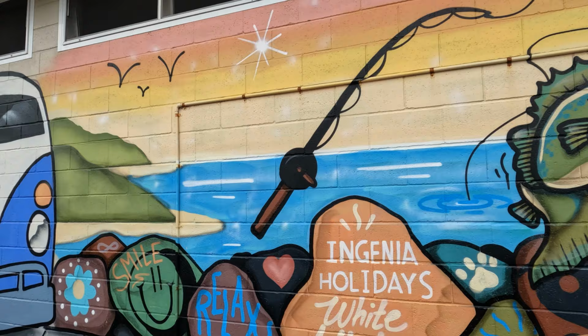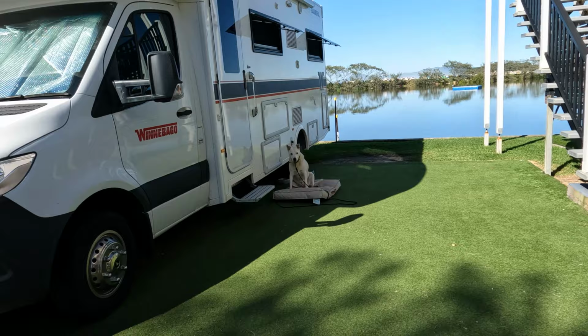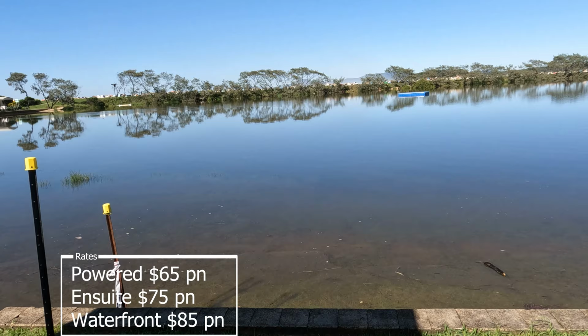So this time we're staying at the White Albatross, which is in Ingenia. We're on one of the waterfront sites here, site 22. It's an amazing site. It offers views over the lagoon. So they've got a tidal saltwater lagoon here that runs directly from the mouth of the ocean and Nambucca River.